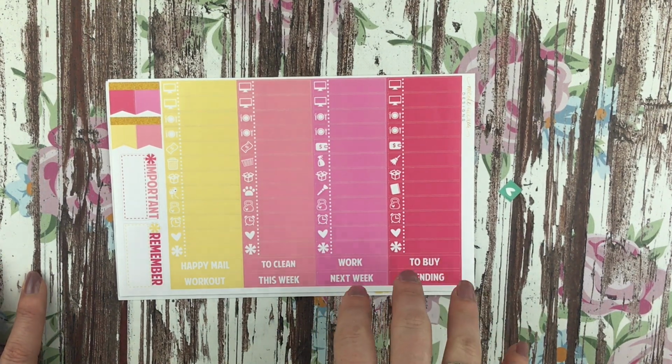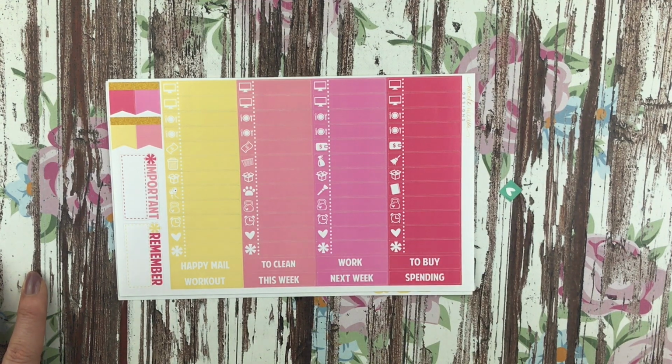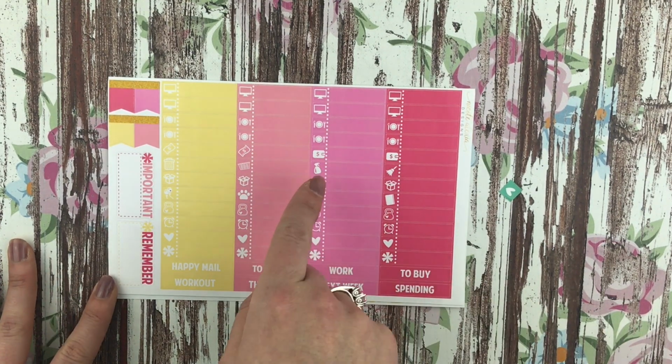But the flags are still going to be used in the darker colored kits. I find that they're a lot easier to write on if there's a lot of black in the kit or like a really dark blue. So if it's a very dark kit, we will still be using the flags, but the newer icons will be staying.